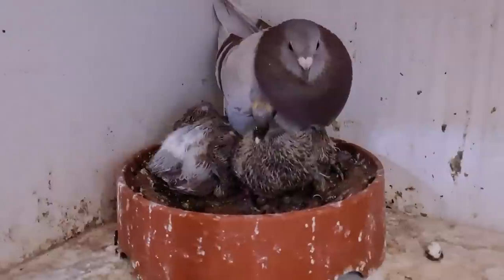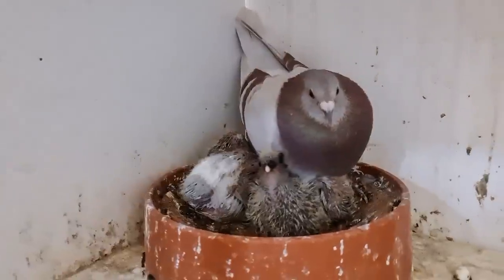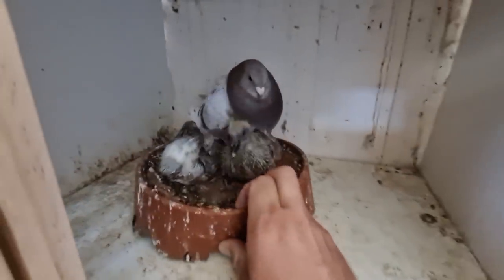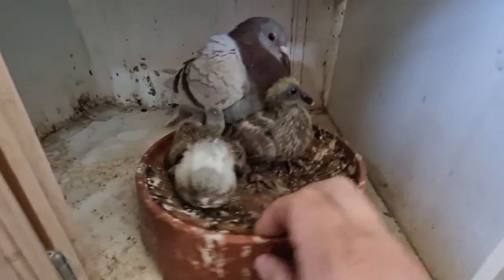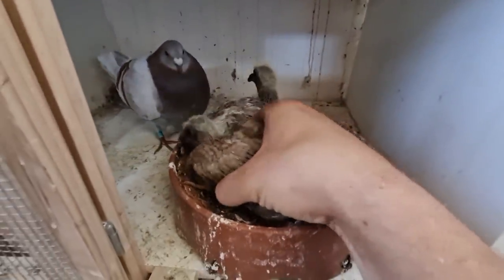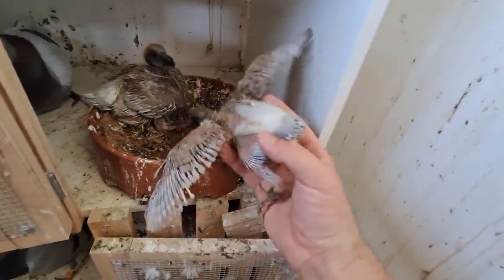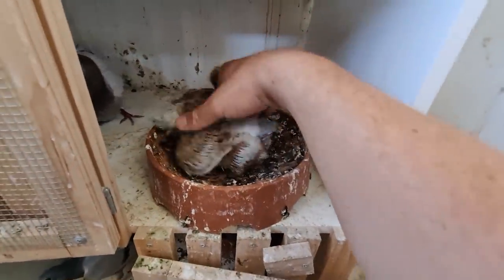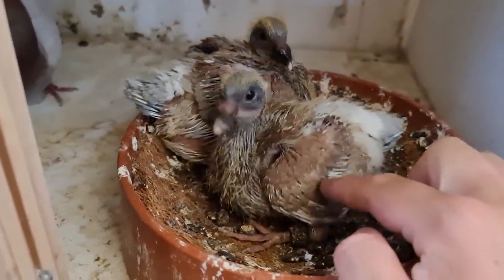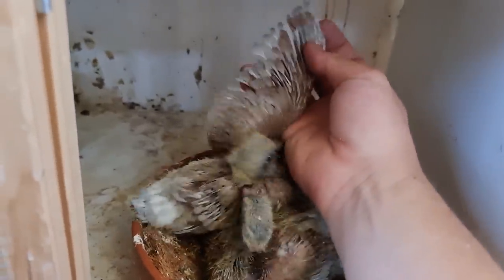Red hen, she's straight back in here on her little babies. Let's see if she's gonna let me have a look at them. This one's probably nearly ready for a new liner as well. But luckily we ended up with two red checkers, which is pretty cool. Definitely been after some more reds, but yeah, quite lucky we got them both in the same round. This last round we got two blue checkers, now we got red checkers.